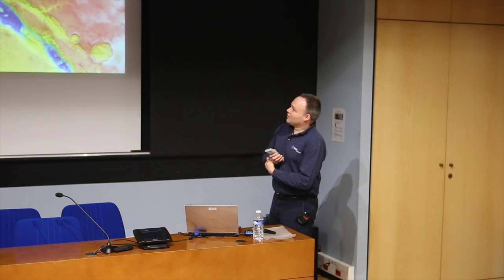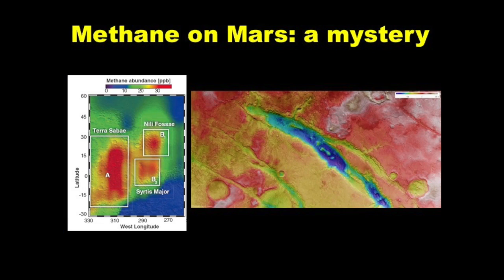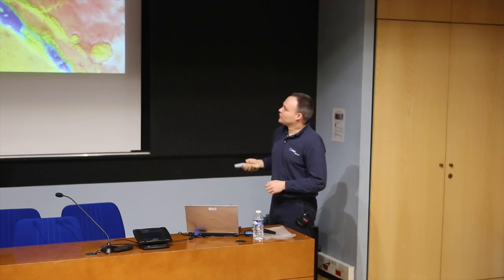Another mystery, you may have heard this one. It's the methane on Mars. That came from Mars Express and also from ground-based measurements, and recently from Curiosity, that they have detected some, so the red spots, some sign of methane. The red spots mean localization of methane on the surface. So that's the latitude, close to the equator, for example. In 3 areas, that's for ground-based observation, and the red means the amount of methane in the atmosphere. So red means we find some methane.